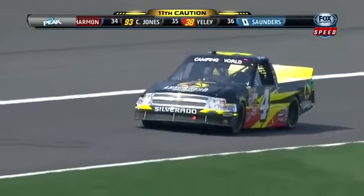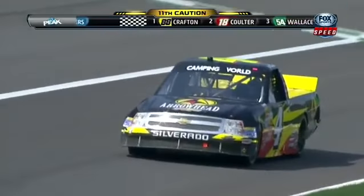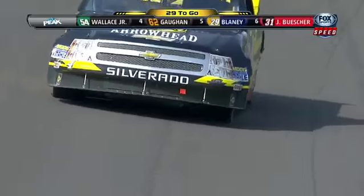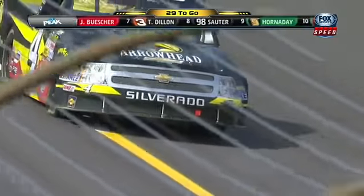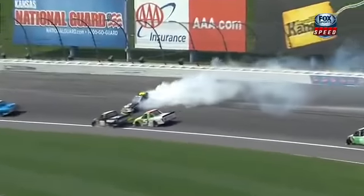Matt Crafton, what an incredible job on this restart. He restarted this race 5th. Well, went to 3rd and then to 1st. But he hadn't had a truck like that all day long. That team has done a great job on pit road of getting him tuned up. Chance to compete for the win. That's awesome for Matt. Looks like the right front down for Jeb Burton.